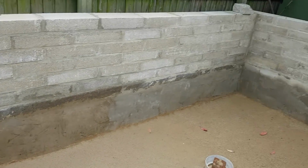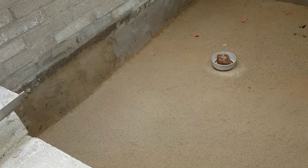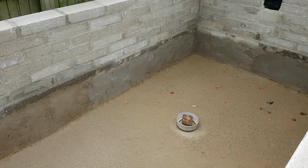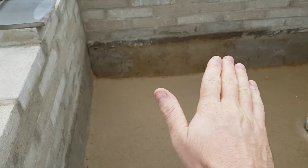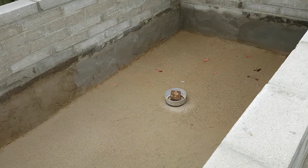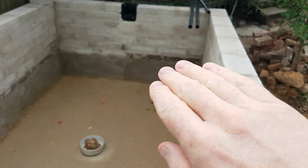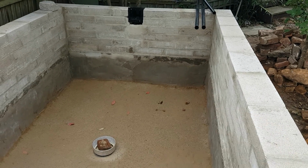So I've rendered it around and put a sand bottom in. Now it doesn't look like it, but there is a fall all the way in. It's not a massive fall, but all of the edges slope in, all the way around. If I got my level on it, it would be way out of level. So hopefully that's enough, because I'm not going to do a big bowl. I might put more in there, I'm not sure yet.